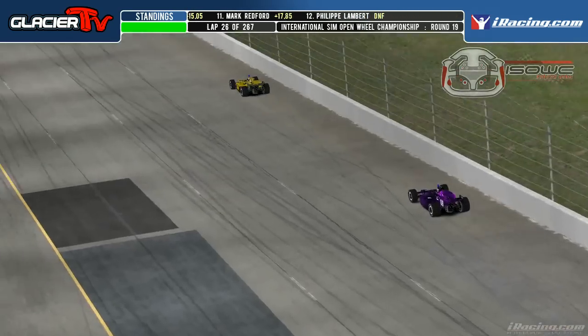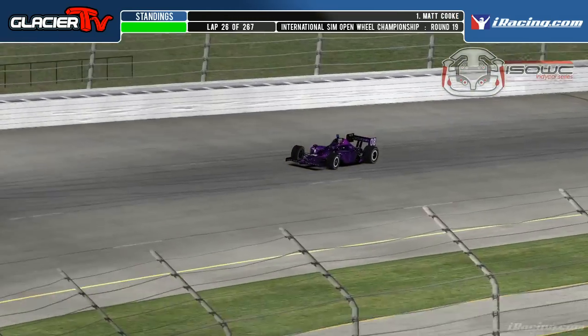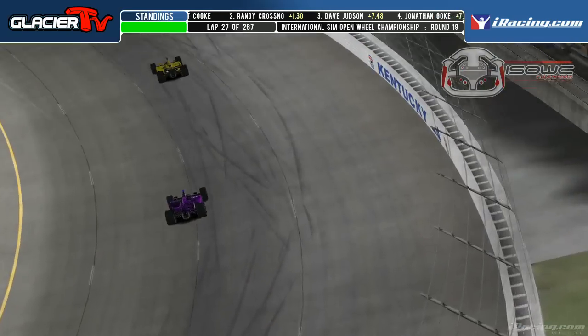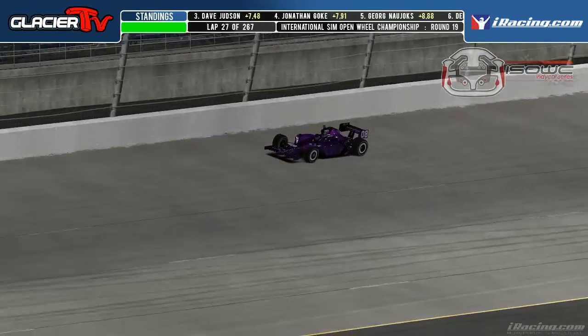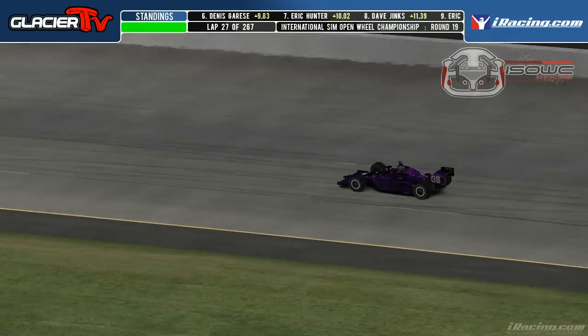In turn 1 and 2, he can hold the second line all the way around. 2 very different approaches for 2 different ends of the racetrack. And that's a sign of an unsettled car. He really doesn't want to put too much input. What he's got to be careful of, if he does put a little bit too much input in, that's when he's going to get in trouble.